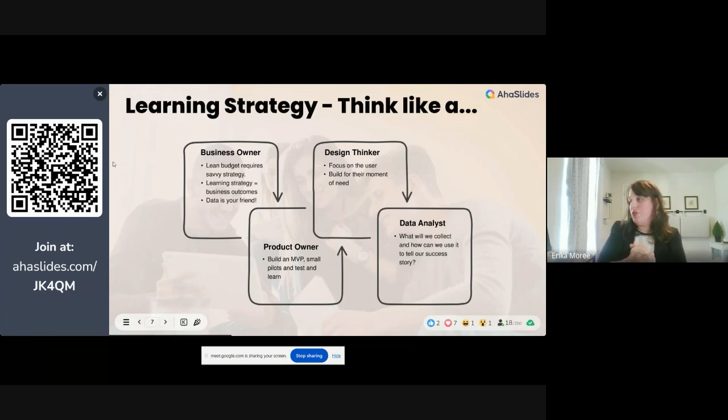Last but not least, we got to be a data analyst of some sort. So how are we going to collect data, and how are we going to use that to tell our success story? Again, you don't have to solve the world in a month or in a day, but you want to think about what that right next thing is. So as we are looking at data, what could we say to tell our story? And if it's level ones, if that's the only thing you got right now, be creative with the types of questions you're asking, and try to get to that level 2.